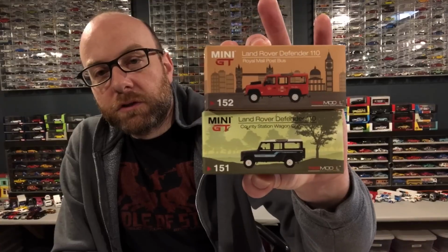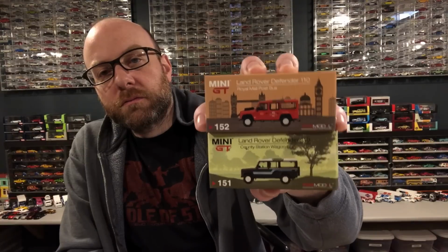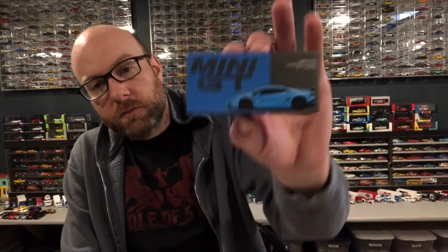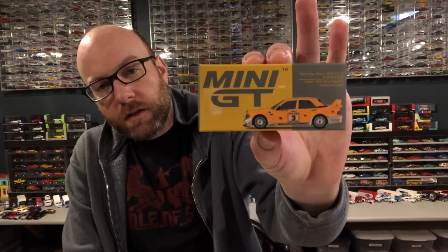And then MiniGT, we got two of the Land Rover Defenders. I already took these out of their outer cellophane packaging. So got these two. We'll take a look at those close up. And then we got a new Lamborghini, this Lamborghini Huracan Liberty Walk, LB Works in blue. That's pretty cool. And then this Mercedes, and that's pretty sweet too.